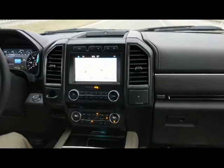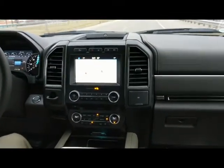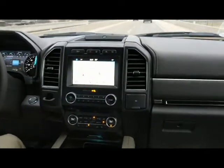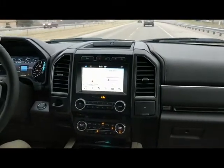Today we are in the all-new, fully redesigned 2018 Ford Expedition Max Limited, and we are with Bryce Ward. Bryce is one of our newer sales professionals at Jim Bass Cars and Trucks. Bryce, what do you think about this Ford Expedition Max?